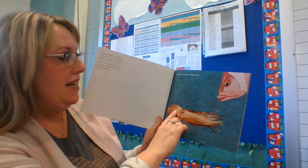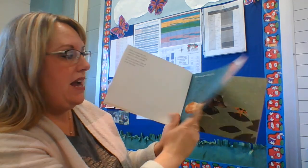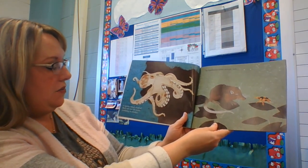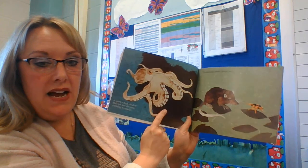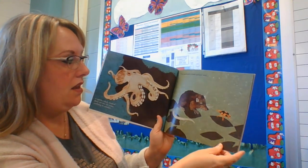So let's see. This is an octopus. It says, when an octopus is threatened, it squirts a thick cloud of black ink into the water, confusing its attacker. That is a specific detail of how the octopus keeps from being eaten.